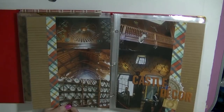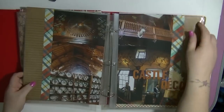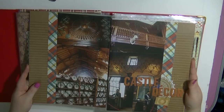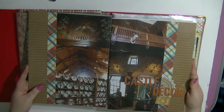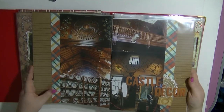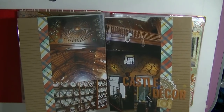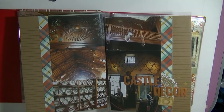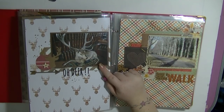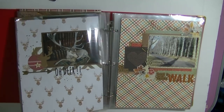So this is inside Blair Castle, which had the most ridiculously ugly, well, it's not ugly, but it's very Scottish Highland country chic with stag heads everywhere and guns and knives and stuff. China. It was so gaudy. It was kind of nice, but then there was this stuffed deer which looked like it's seen so much better days. Hence the title, Oh Dear.